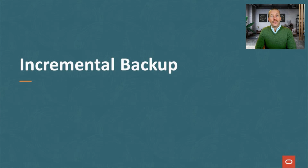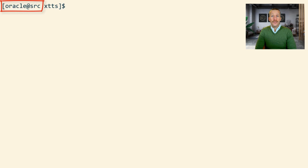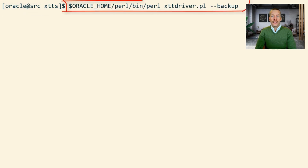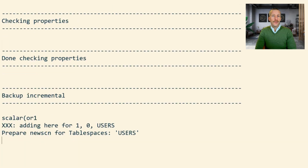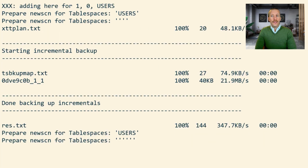So now we can start working on the incremental backups. Remember, there's no downtime yet, the source database is still online. So on the source system, I just call the Perl scripts again with the backup option. It'll detect how far in the process it is and start an incremental backup, because we already did the level 0.